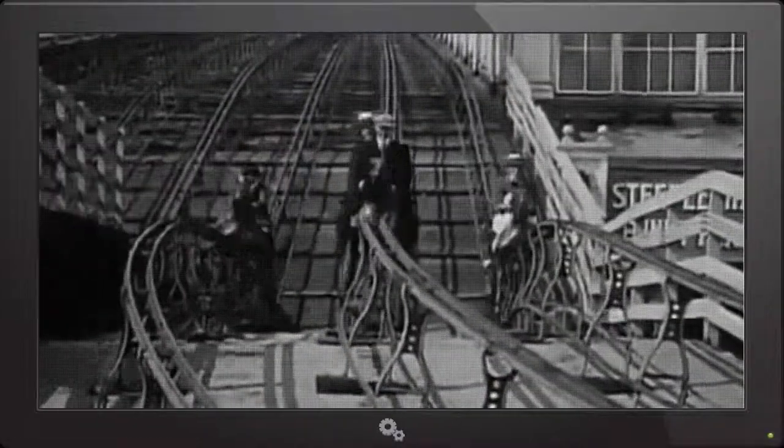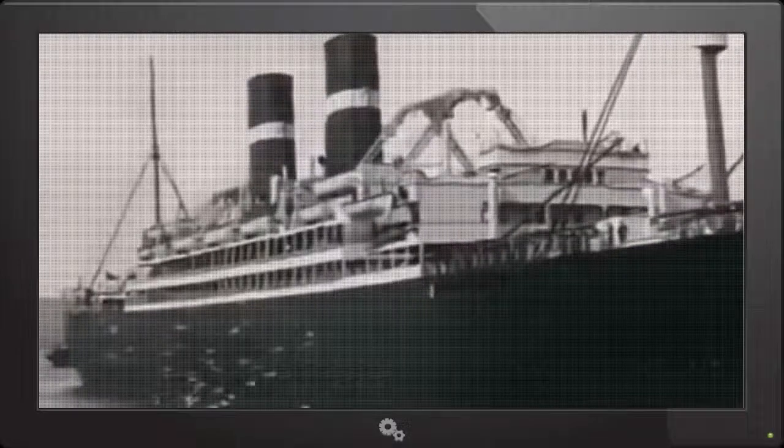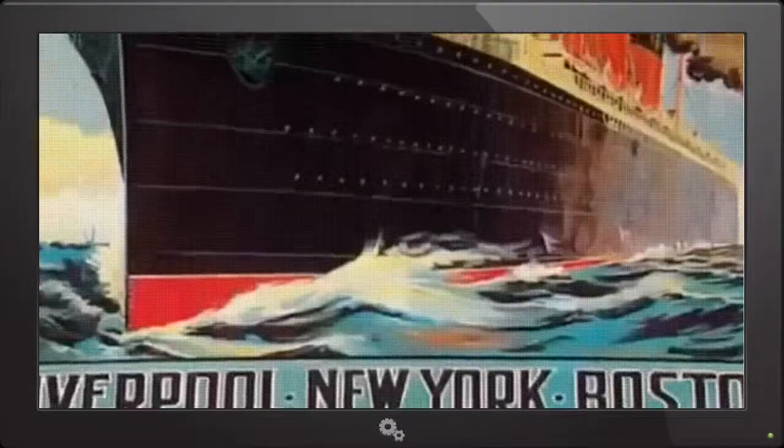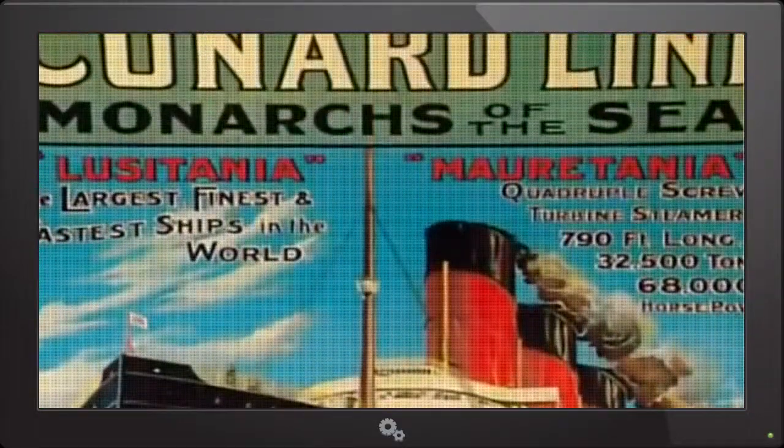The early 20th century was a time of innovation and invention on land and sea. A new generation of steamships had begun a revolution in global travel. A company called the Cunard Line led the field with 2 super-fast vessels, the Mauretania and the Lusitania.